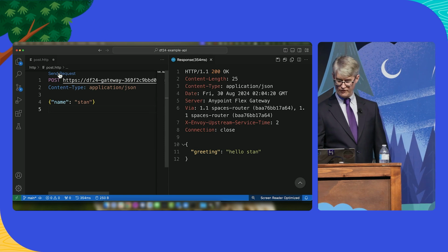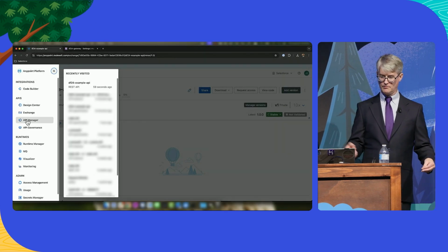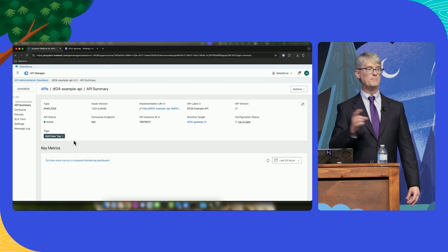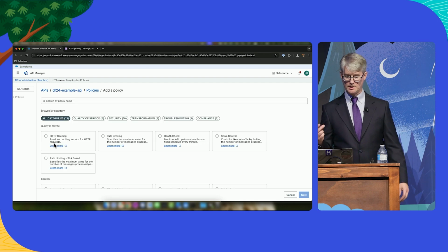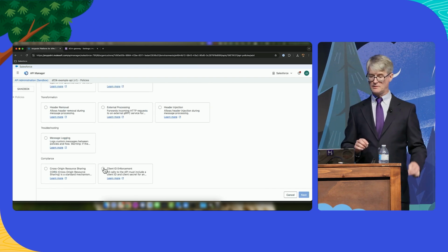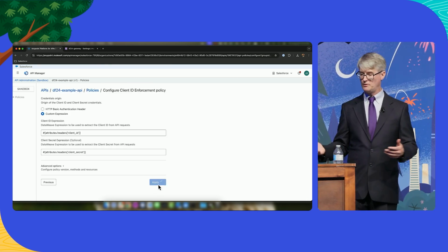So it's on that Flex Gateway now that we need to secure it. And the way we do that is you go back into Anypoint to that API that's on the Flex Gateway, and you'll see that there's an option called Policies. You click on Policies and add policy, and there are lots of options for configuring access to APIs, but we're going to choose Client ID enforcement, and we're just going to accept the default parameters.